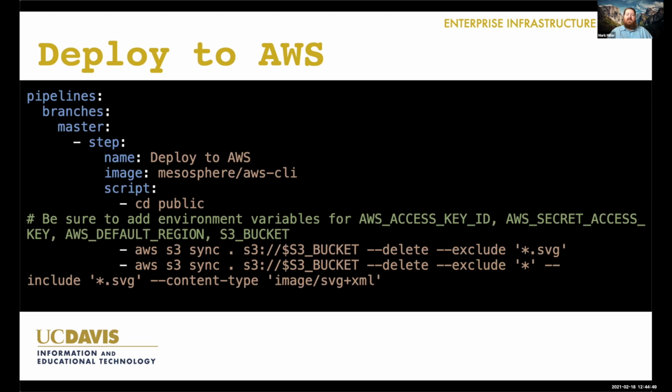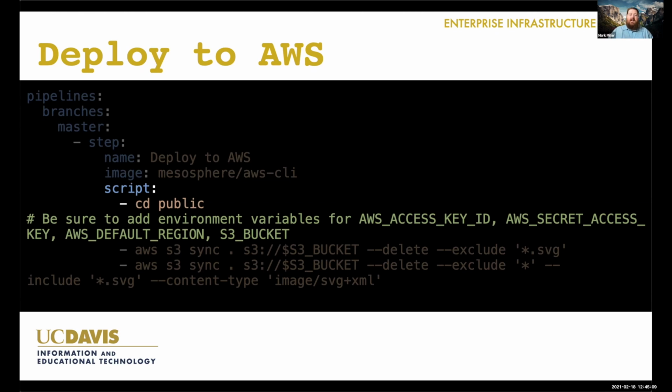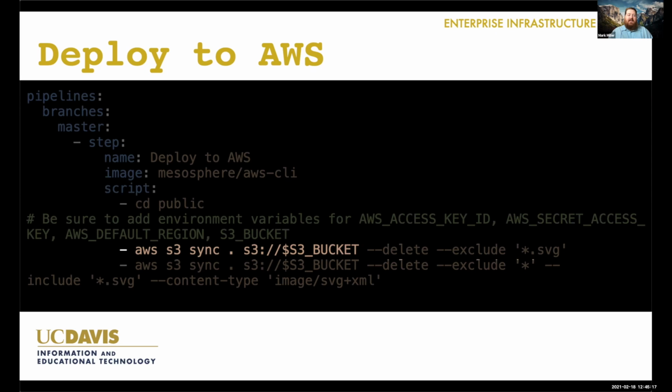Once we're done with that and everything has passed and it's good to go, then we deploy it to AWS. Again, we pull in a Docker image that has all the AWS stuff built out. We change into the public directory that Pattern Lab created. We have to make sure we have all of our environment variables set up within Bitbucket. But then we just use the AWS command to sync it up to AWS. And so what happens is, for every pull request, it fires up a new AWS instance. So people can always see and review things in real time. I guess real time is not the right word, but someone does a pull request and immediately you can go and review everything without having to fire it up on your local. So super, super convenient.